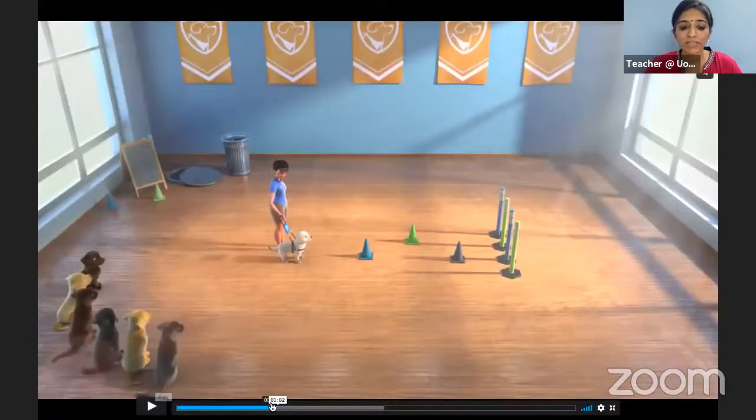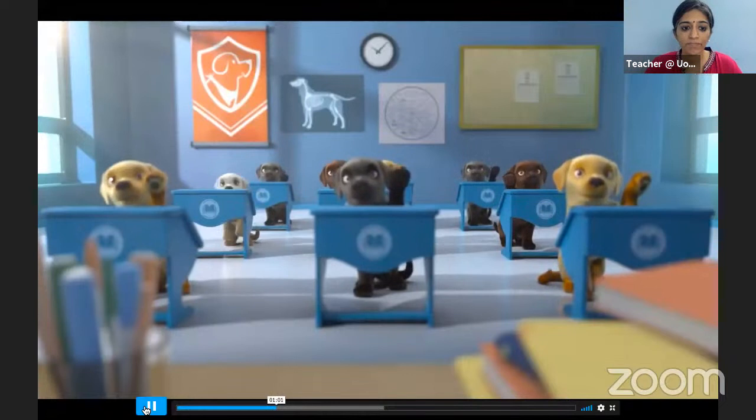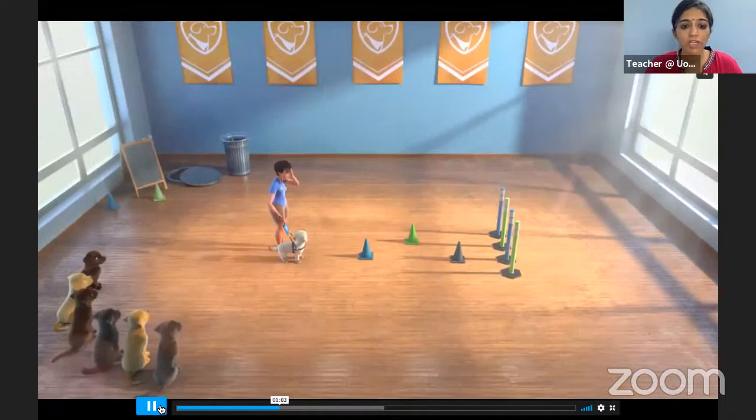So she then tells them, you've got to put one paw up, right? Look at what all the other dogs in the classroom are doing. They're all putting one paw up. And look at our character Pip. Let's see what happens to him. He's not able to.